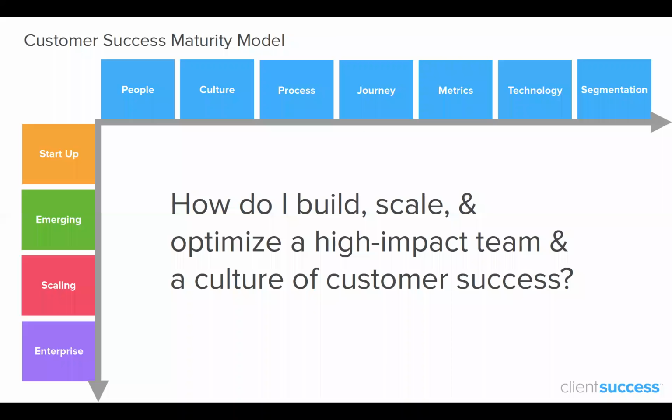As part of the first questions we wanted to pose to the group, we'd like to add a poll to see for the audience today, what level are you at? Would you say that you're startup, emerging, scaling, or enterprise? And Brent will post that poll there. So let's jump in.